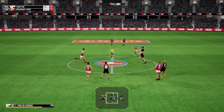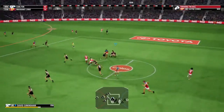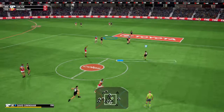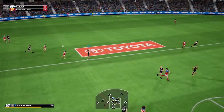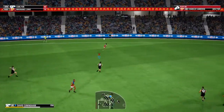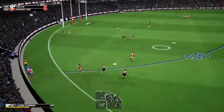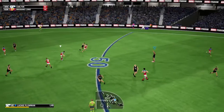Back in the middle to resume play now. Thrashes it. Has it now. Ball gets cut off. Cunningham puts it on the boot. Well, when you look at the shots at goal, there just hasn't been enough scoring opportunities being created. Get the ball inside 50 and give your forwards a chance to take them up. Forwards are dangerous anywhere inside 50. They just need to be given a shot. 50 metres out.